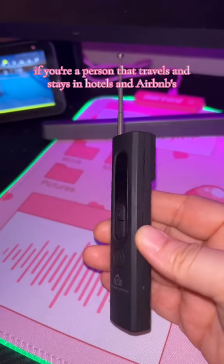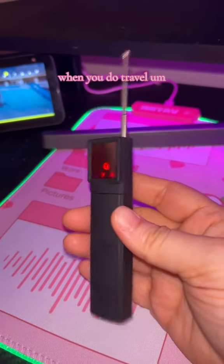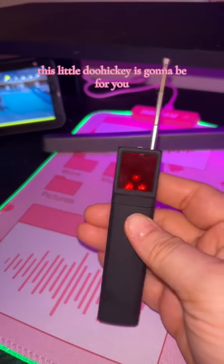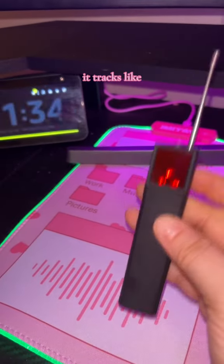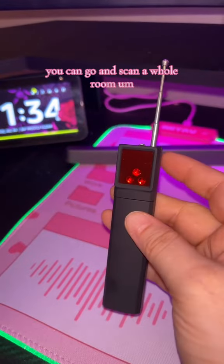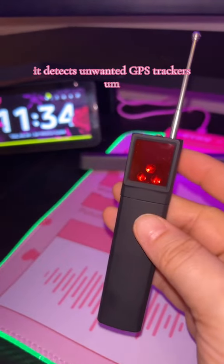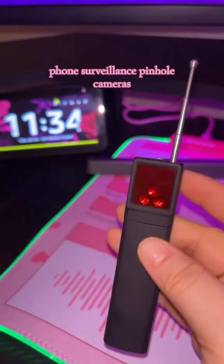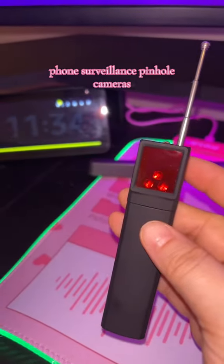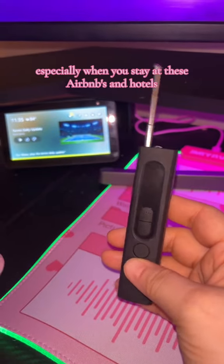If you're a person that travels and stays in hotels and Airbnbs when you do travel, this little doohickey is going to be for you. What it does, it tracks, like you can go and scan a whole room. It detects unwanted GPS trackers, eavesdropping devices, prevents phone surveillance, pinhole cameras, and any hidden cameras that you may come in contact with, especially when you stay at these Airbnbs and hotels.